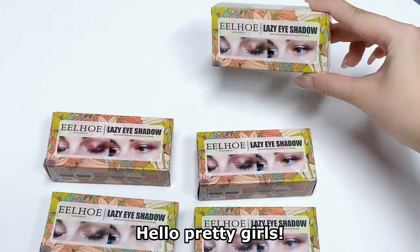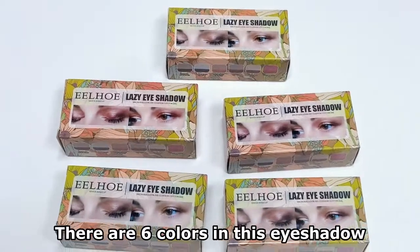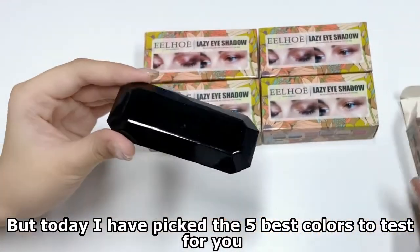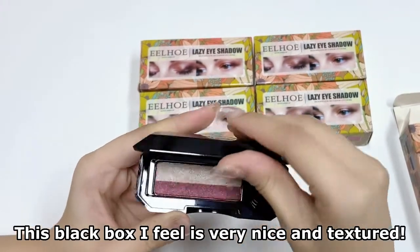Hello pretty girls, today I'm going to introduce a beautiful eyeshadow. There are 6 colors in this eyeshadow, but today I have picked the 5 best colors to test for you. This black box I feel is very nice and textured.